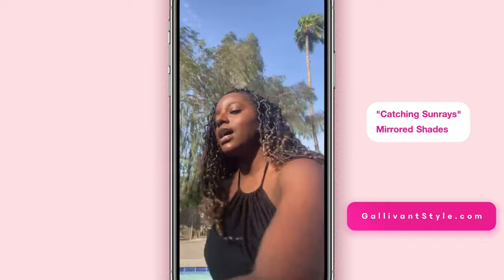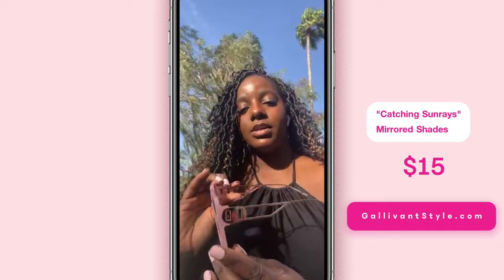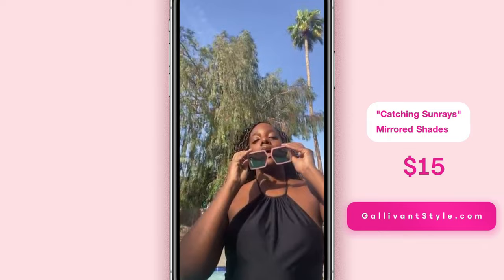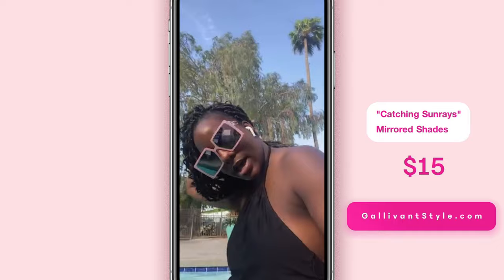So the next pair of sunglasses I'm going to show you guys is the Catching Sunray frames. These come in many, many, many colors. So colorful, so chic. I love these. These sunglasses are dope. As you can see, there's a mirror background, so you can see everything going on in front of me right now. But these are super cute pastel shades. They'll give you that perfect little tiny pop of color for the season. Gold detailing on the side. Oversized.